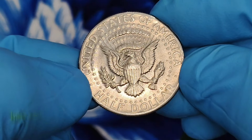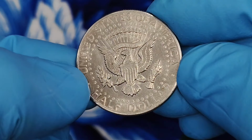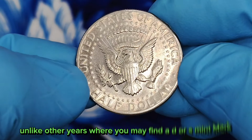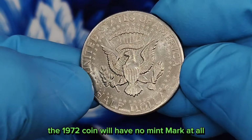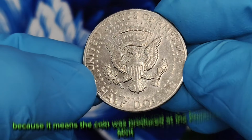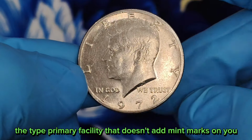So, how can you identify the 1972 Kennedy half dollar without a mint mark? It's pretty simple. Unlike other years where you may find a D or S mint mark, the 1972 coin will have no mint mark at all. This is important to note because it means the coin was produced at the Philadelphia Mint, the primary facility that doesn't add mint marks on.